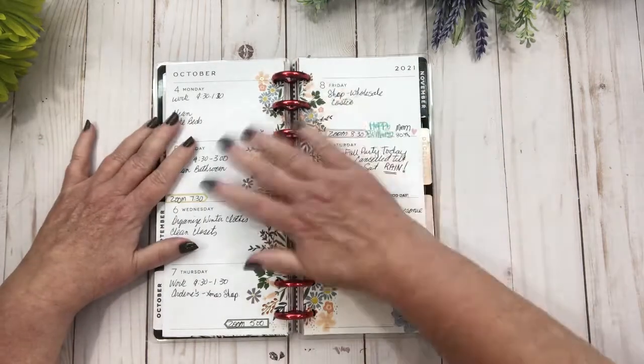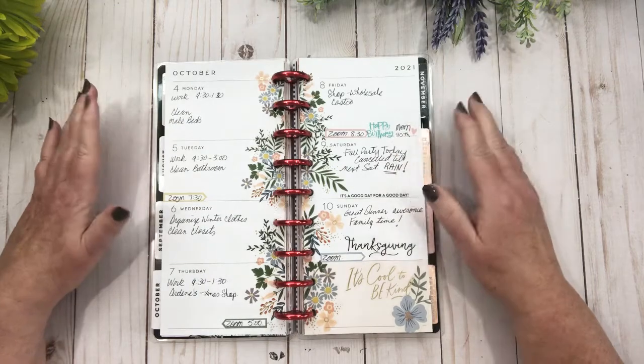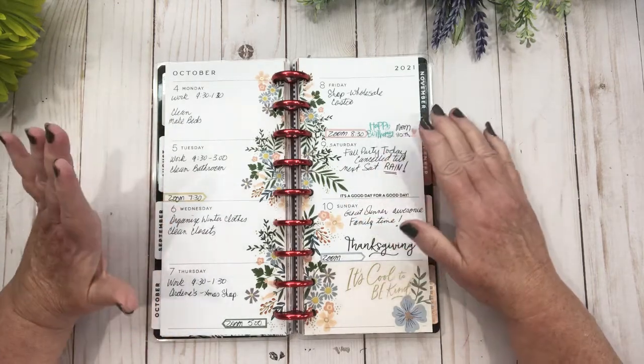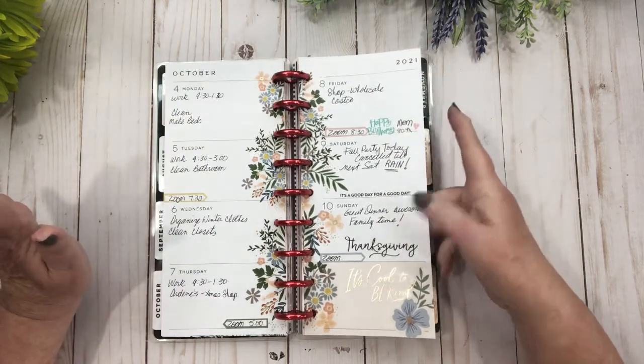Anyway, back to the spread here. I loved this floral up the middle. Very nice. The colors were beautiful, and enough said on that. It was very nice. This was Thanksgiving weekend.